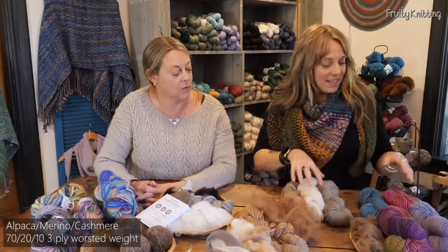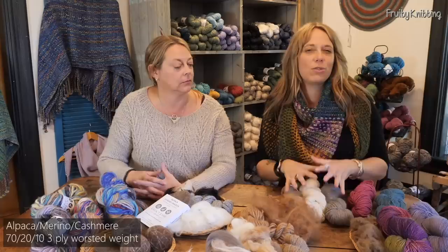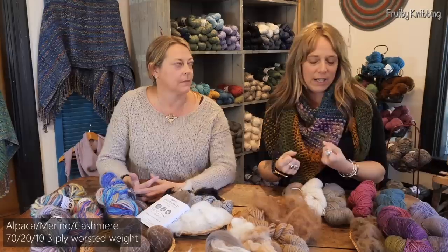This is its dyed state. So we have a variety of dyed colors as well that we do. And this yarn, we often spin into a worsted weight, just a really super versatile yarn. We blend with 20% merino, 10% cashmere to give it that full rounded bodied yarn, beautiful stitch definition in cable and textured knits. And it's just a really squishy, fun yarn.